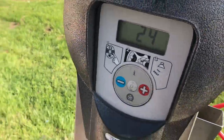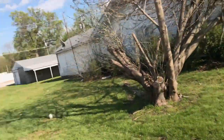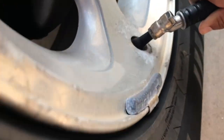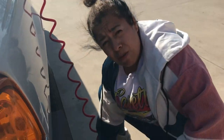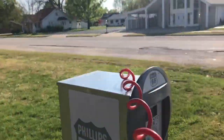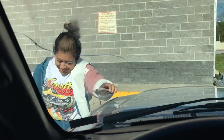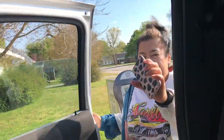Getting that, filling up the air with this fancy little air compressor thing, right, babe? Yep. I put it down to 30. That's 24 right now. We're at 23. It was so low. What are we at now? Let me check. 29. 30. Done. About to leave and her phone was on the hood. That's the same way she lost her last phone.